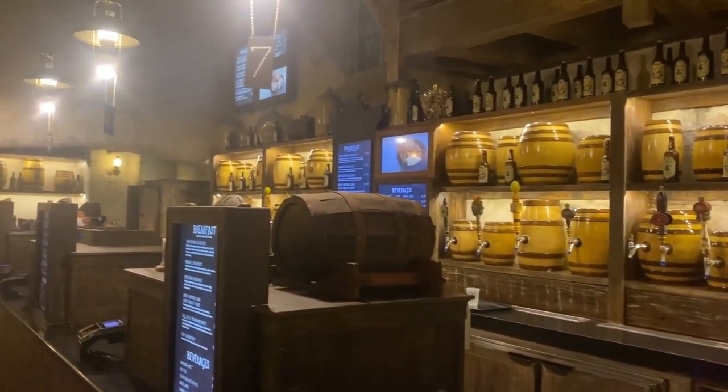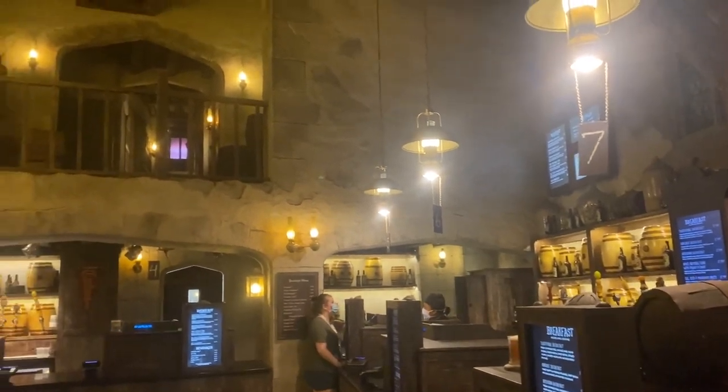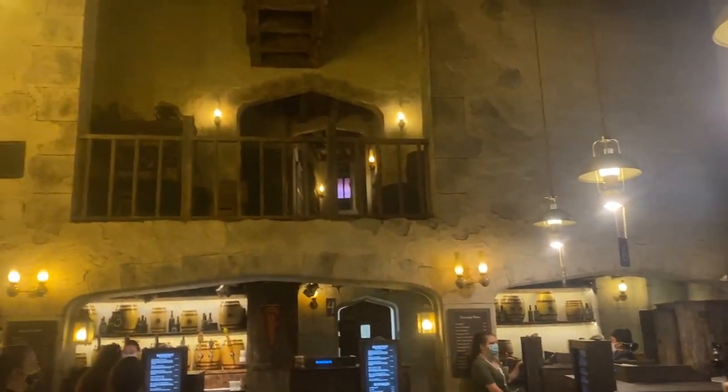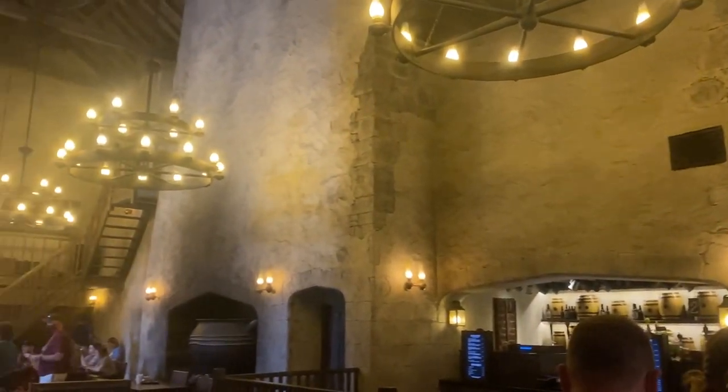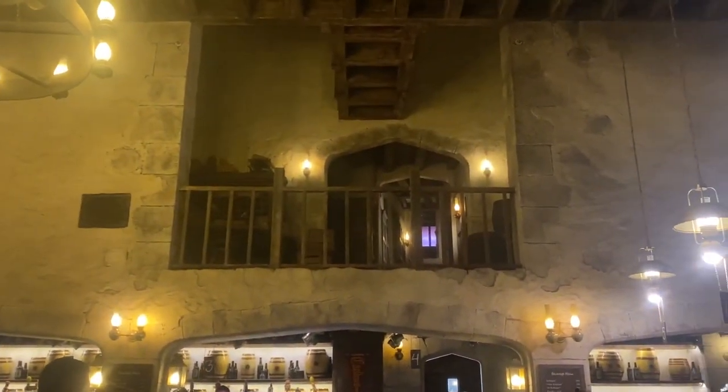I just absolutely adore it in here. It looks like you have stepped into Harry Potter. You're literally at the Leaky Cauldron. All I can think about is Harry Potter and the Prisoner of Azkaban. When Harry stays at the Leaky Cauldron, he's upstairs right now in one of those rooms right up there.